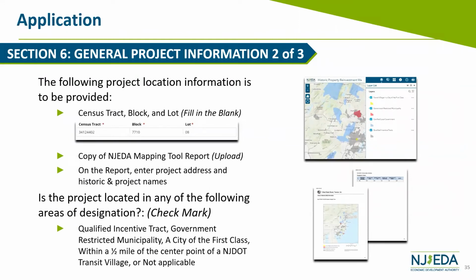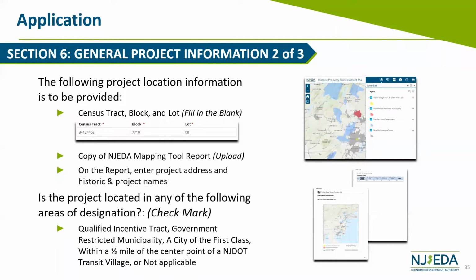So then on the project information, we're looking at location information. We will need the census tract, block, and lot numbers. That is provided on the application. Again, there's a link to get that information. We will also need a copy of the NJEDA mapping tool report, which you can see on the right-hand side. So that will show if there's a transit village, a city of the first class, government restricted municipality, certified local governments, qualified incentive tracts. It's all mapped out, color-coded. It's very easy to use, I think, but I've also been using it for a while, so maybe I'm prejudiced.